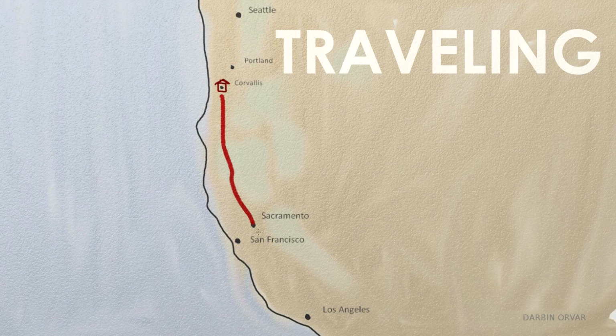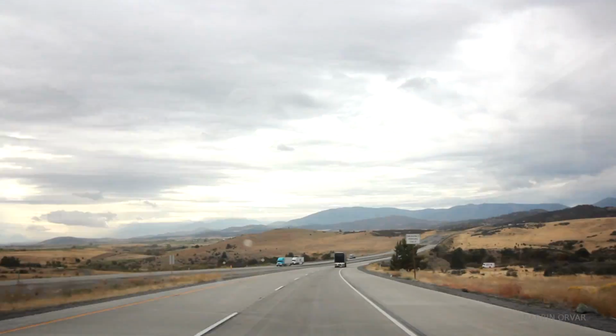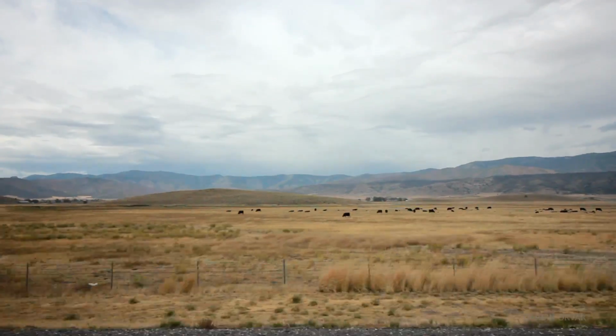So two weeks ago, me and Matt drove down to California from Oregon. Now, if there is one thing I've really learned to love about this country, it's the open road and how awesome it is to drive through a constantly changing landscape.